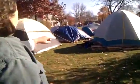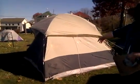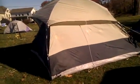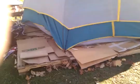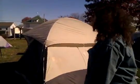This bigger tent here, which the sign has fallen off of, is where we keep our donations of blankets and clothing. We try to keep it shut as much as possible so it stays dry. There are pallets underneath here and cardboard and leaves to try to keep it up off the ground. We also have another tarp that we throw over top of it when it rains, just to keep the rain out.